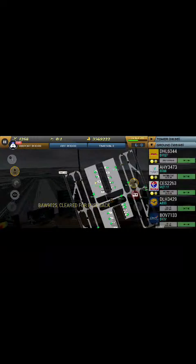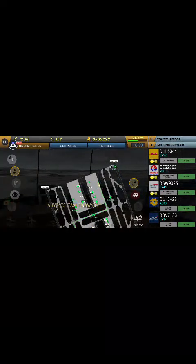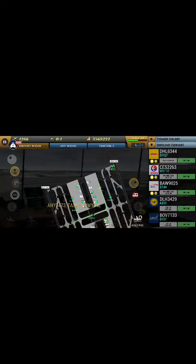Turkish 8873, taxi to runway 34 left. Speedbird 9025, cleared for pushback. Dynasty 1365, cleared for pushback. Azerbaijan 3473, taxi to runway 34 left. Brook ground, Speedbird 9025, ready to taxi. Brook ground, type 5210, taxi to the gates.